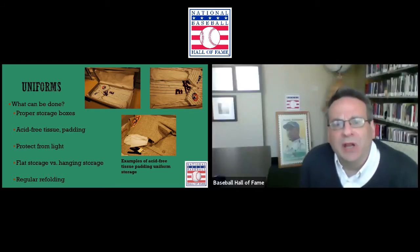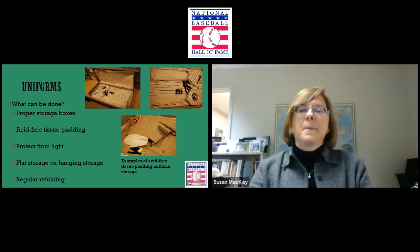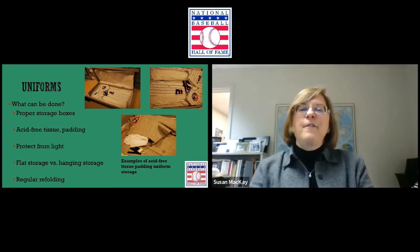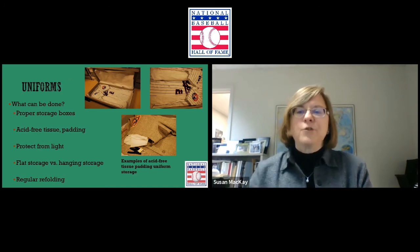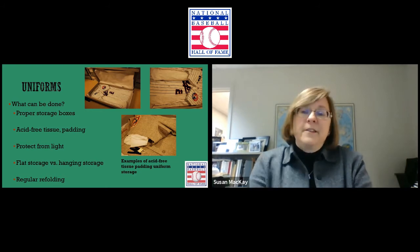Now I noticed the photograph in the upper left. I don't know if that's a Montreal Expos uniform, maybe. Yes, it is. And I noticed that the sleeves are folded over, but you've done them in a certain way to minimize the crease, right? Right. So you fold it over and then you stuff that tissue right underneath both of those arms. And then you would stuff the arms as well with pieces of the acid-free tissue. And it's important to buy the unbuffered acid-free tissue, because that tissue is like one-stop shopping. It's good for everything. So the unbuffered acid-free tissue is the way to go to use for your padding of your uniforms and other things as well.